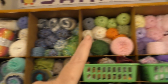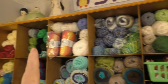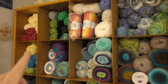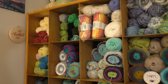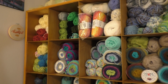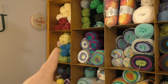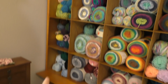Okay, from there all the way, all those cubbies. Okay, and now at the very corner there, those 2, that is Caron. That is a combination of Caron Simply Soft and Premier Everyday, because they both have that kind of shine to the yarn, and I feel like I can pair them together because they seem to be very similar in their looks. Okay. And so that's why I have them over there. It's all worsted weight. I tried to group them kind of by colors. So like those 2, and then this cubby right here, and the one below it, this one, and then that one down there.